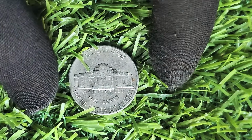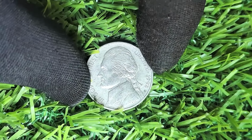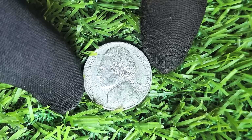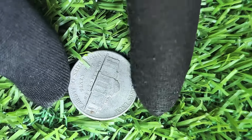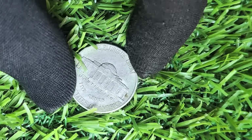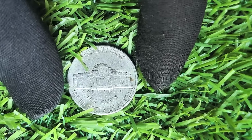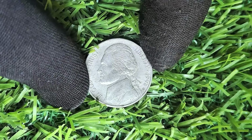Today, we're talking about a coin that's been hiding in plain sight for decades, the 1994 D Mint Mark Thomas Jefferson nickel. Now, hold on, because what I'm about to share with you could change your financial future. So, if you've got a jar of old coins sitting in the back of your closet, or even just a few loose ones lying around, you'll want to pay close attention. You might be sitting on a goldmine, literally.